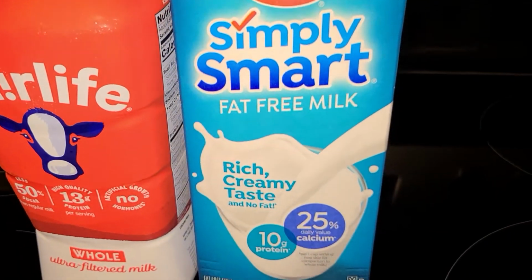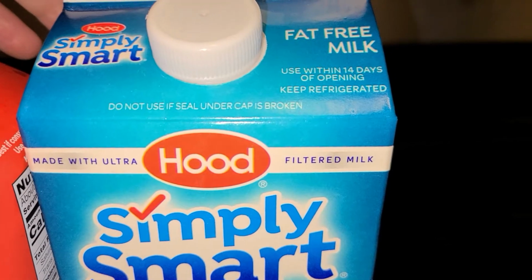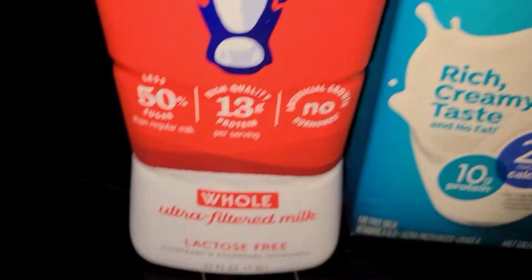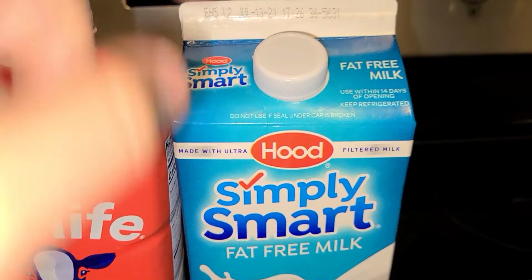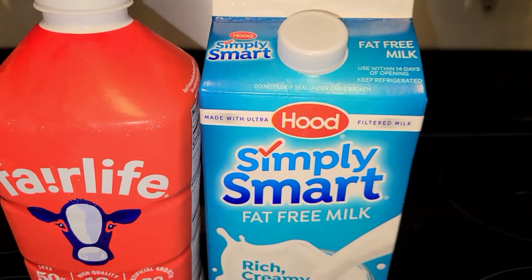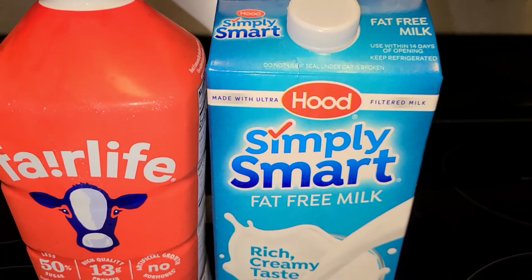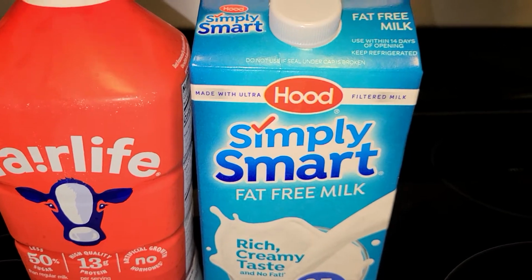This one is a fat-free milk, but I wanted to go into this. This is also a filtered milk, okay? As opposed, I guess, to ultra-filtered, but it's filtered. It's ultra-filtered milk. So they're both the same. Hood does not sell a whole milk by Simply Smart. They just sell a fat-free milk.